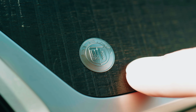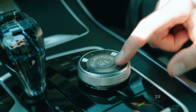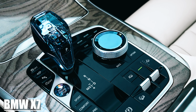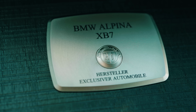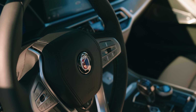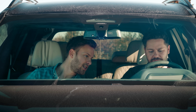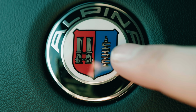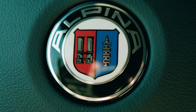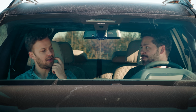Oh, there's an Alpina badge there. There's an Alpina badge on my crystal Swarovski shifter thing. Well, because otherwise that's blank. No, it's cool. It has the Alpina logo, which is also on the steering wheel. This is such a happy badge because when you see that, it's special and it's rare. Tell us about the badge, Thomas. Okay, well the badge, as I mentioned before, is a Weber carburetor and a crankshaft because that's what the guy who started Alpina was tuning for BMWs in the 60s.